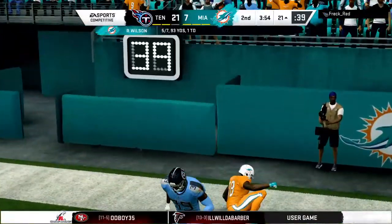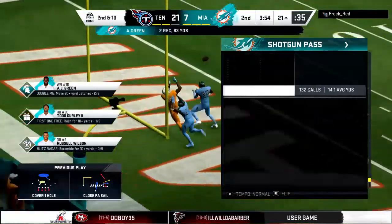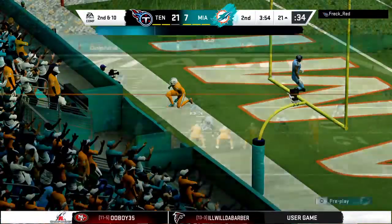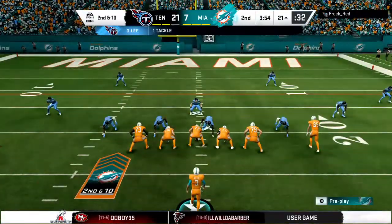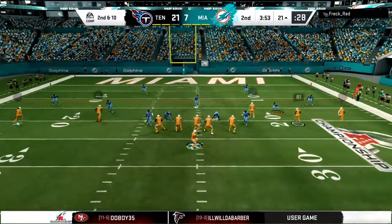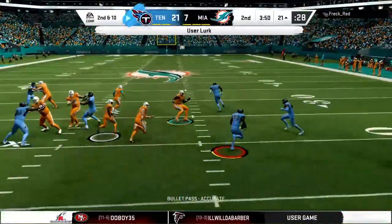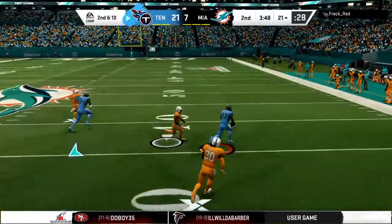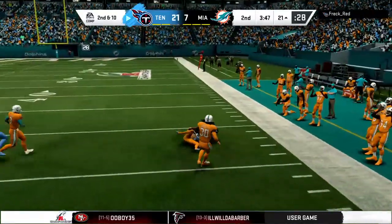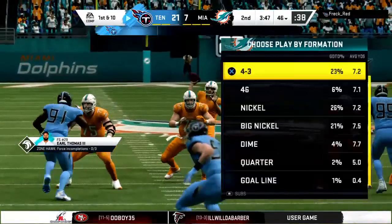Could he get his feet down? No, it's incomplete. Green once again the intended receiver. That'll bring up 2nd down. From the 21, it's 2nd and 10. To throw again. Wilson. And he'll take this back all the way up past the 45-yard line.